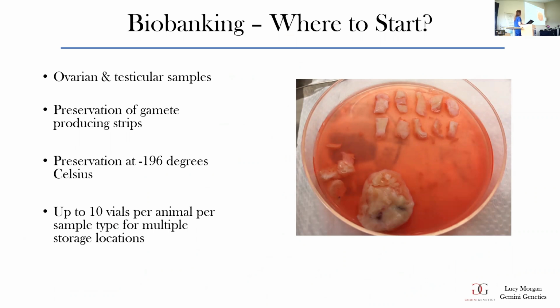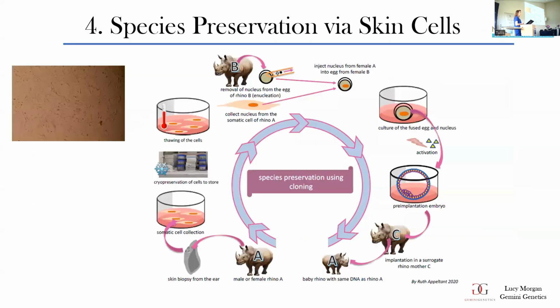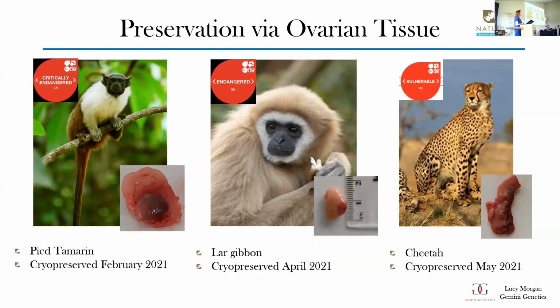We preserve at least 10 vials per animal when we're banking for Nature Safe, because for a lot of these species we might not have a protocol that we know definitely works for reviving their skin sample or their reproductive organs, so we have to have samples banked for developing protocols too. These are some of the species we've already worked with, preserving their ovarian tissue, and there have been lots more since. I had a leopard ovary in the other day, and that was the best ovary to look at. It was perfectly formed, and it's quite special to be working on that one.